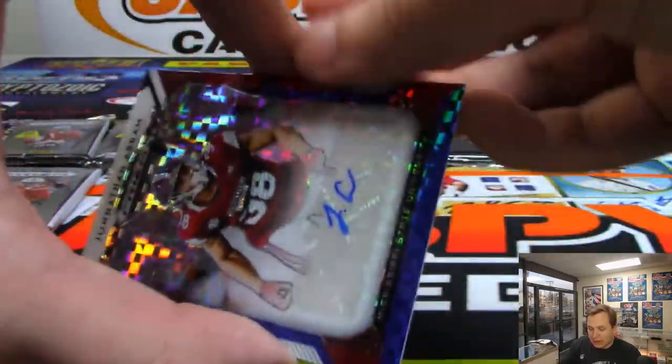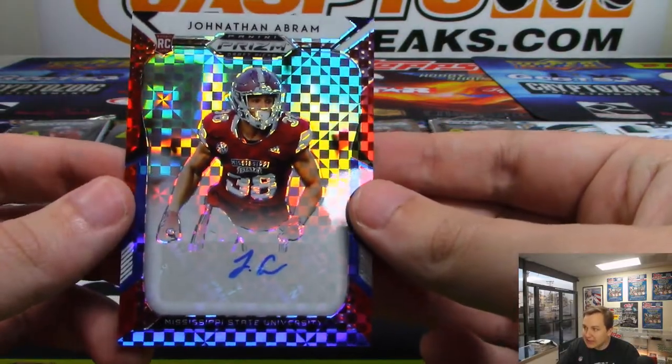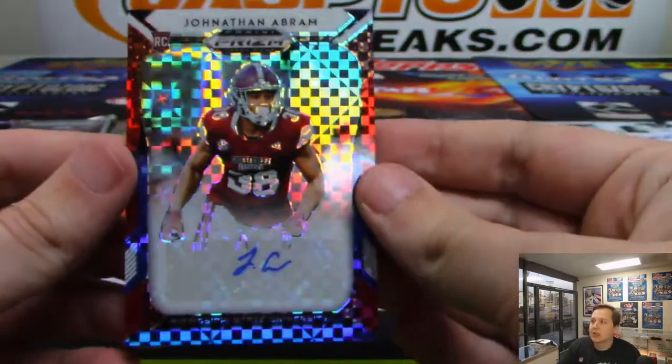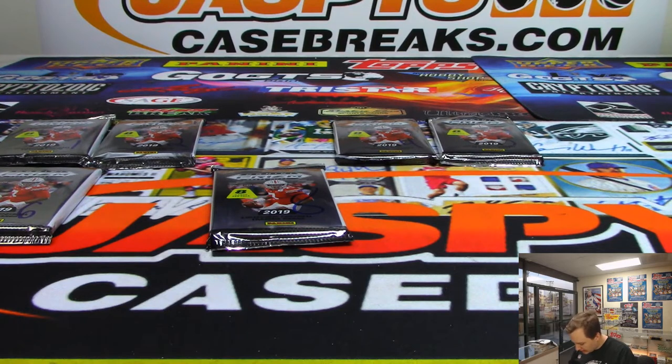refractor. And we have an autographed Jonathan Abram from Mississippi State. That one's numbered 68 out of 99. Jonathan Abram. Nice. So there you go, Mark. There's your pack. Nice Elway. Nice Abram.